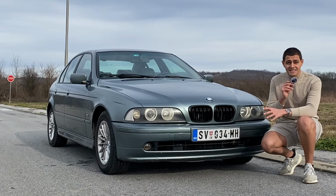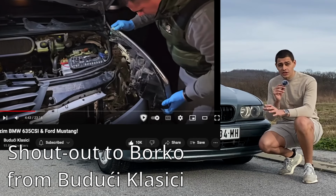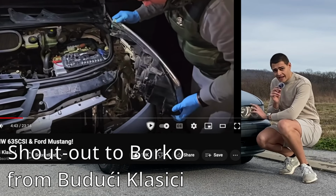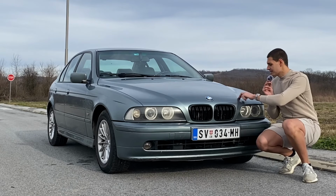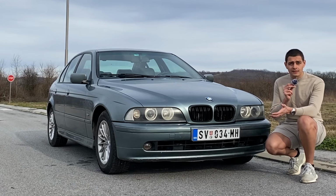And just as an example, I've recently watched a video of a Renault Scenic where to change a light bulb, you have to remove the actual headlight. Here it's just directly accessible underneath the hood. This car was really built as simple as possible to make it as serviceable as possible.